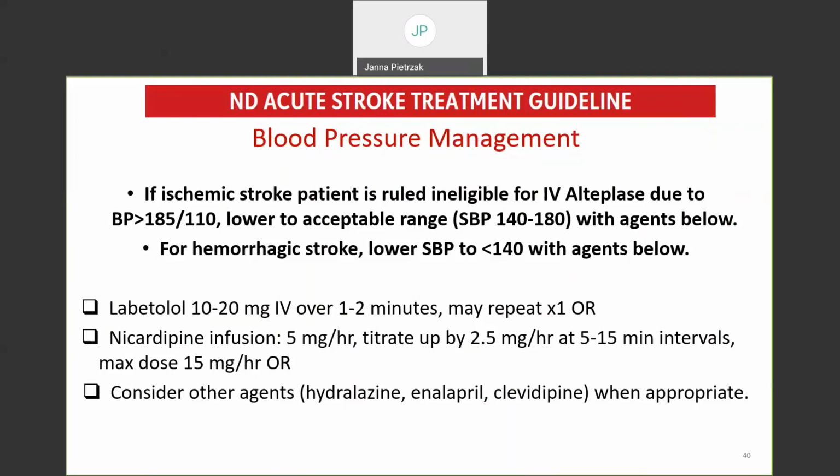What do you do for blood pressure management? If you have a hemorrhagic patient who has a high blood pressure, you want to bring it down. Certainly, a good start would be to give labetalol 10 milligrams or 20 milligrams and repeat it over 1 or 2 minutes and see if that helps.